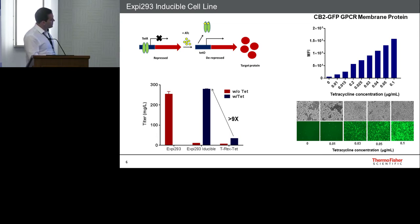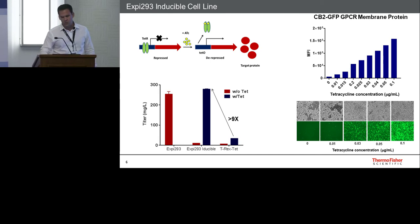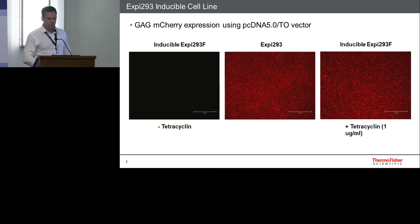Again, looking at a comparison to the existing T-REx 293 tetracycline-inducible cell line, we've got almost a 10-fold improvement compared to that cell line. And when we fully induce these cells, we're as good as or even slightly better than the parental Expi293 cells. So a lot of potential. There are a lot of different reasons that one may want to use an inducible cell line. Certainly, I'll show some case studies on membrane proteins where it has proven able to significantly improve the expression levels of some of these membrane proteins. And again, just looking at another GPCR-mCherry expression, very tightly regulated in the absence of induction and very strong fluorescence in the parental or the fully induced cells.